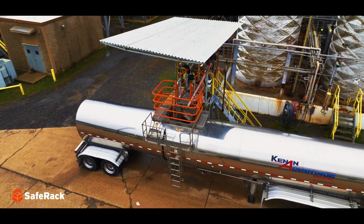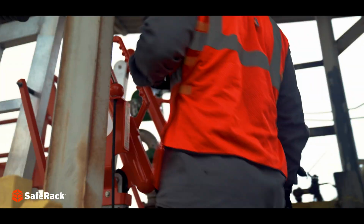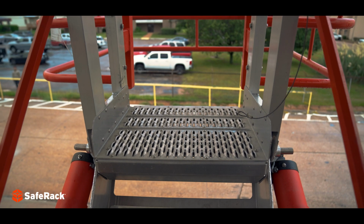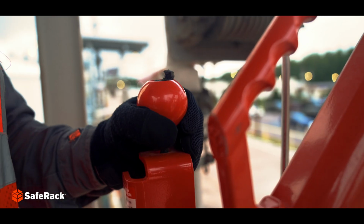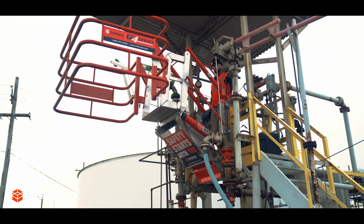There's no strain on my operators. The operators can do it with just a touch of a button. All you have to do is step on the foot pedal with the G10 gangway, and the gangway eases down on top of the rail car or tanker truck. And then with the pull of a rope, it engages the pneumatically actuated cylinder to lift the gangway up. There's no pulling, there's no tugging. The operator does not have to put themselves in any kind of bind operating that load rack.